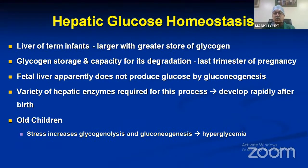Coming to hepatic glucose homeostasis, the liver of these term infants has a large reserve of glycogen, but the ability to convert this glycogen to glucose is very low, as the necessary enzymes are lacking, and it takes some time for these term infants to develop these enzymes, which can be 12 hours or sometimes even 1 to 2 days. So this patient population is very prone to hypoglycemia, and that's why it has been a traditional practice to give hyperglycemic IV fluids to these particular patients for 1 to 2 days.